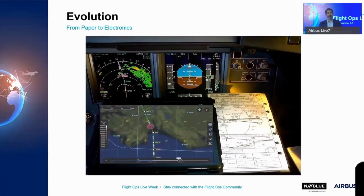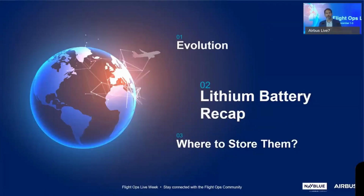Here's the last picture. On board one of our aircraft, we've got the paper charts and our new tool, Mission Plus, on the left-hand side. So portable electronic devices are part of our lifestyle now. And they're coming on board Airbus aircraft that were initially designed to host paper. So it's important to note that we have to cope with this evolution today in our cockpit. But before saying where to store them, let's have a little bit of a recap about how the lithium battery works and how it can lead to a thermal runaway, or what leads to a thermal runaway rather.